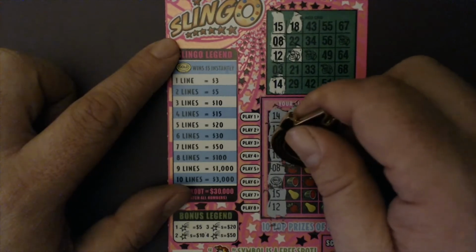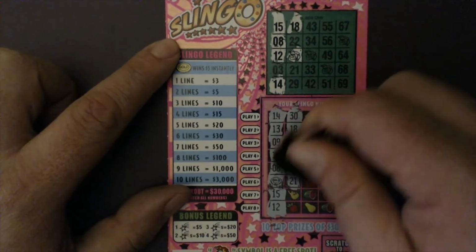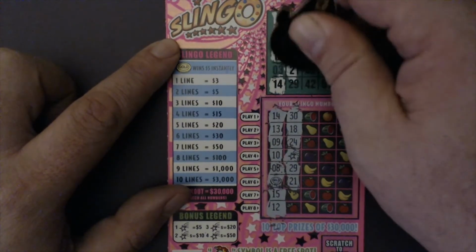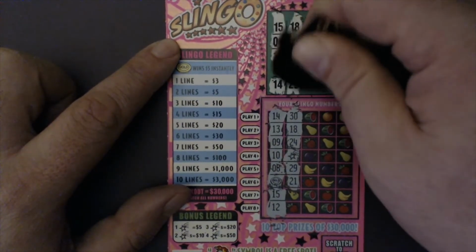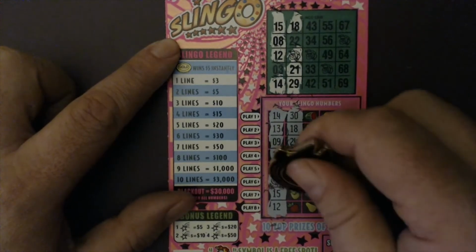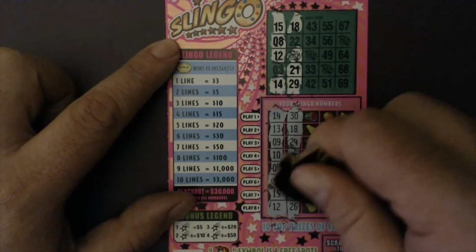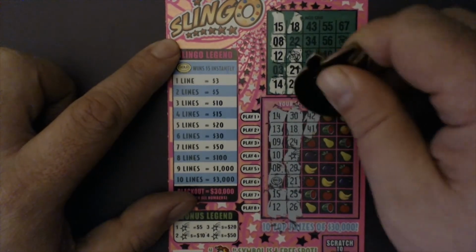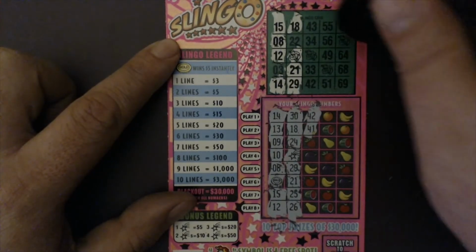Alright, so no 24. 29 and 21. 8's a double deuce, and we don't have it. Alright, so we're looking for a 41 and a 42.